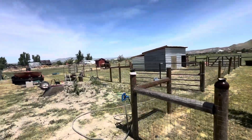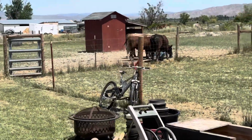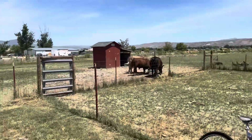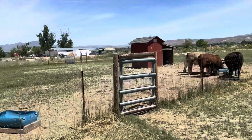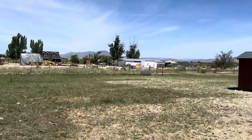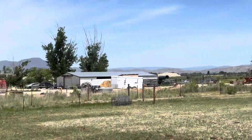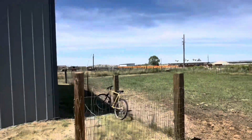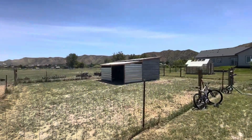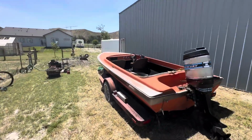A loafing shed over here. Have 4 friendly cows in the back right now. Another loafing shed there. More pasture area. And the end of the property is over here by this back fence, so you get a better view here. Awesome mountain views, pretty much all the way around, which is pretty cool. Like I said, plenty of room to park. Emmett's kind of down in a bowl, so you've got mountains all the way around here. Very quiet. And I'll take you into the shop real quick.